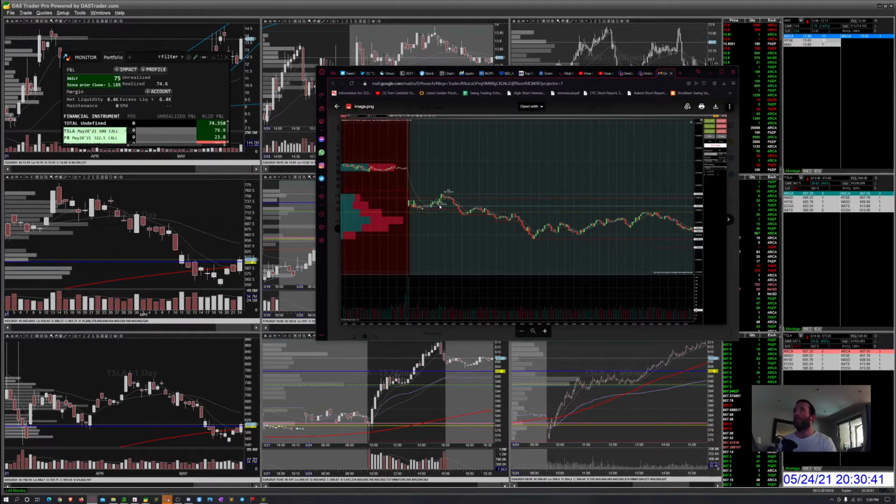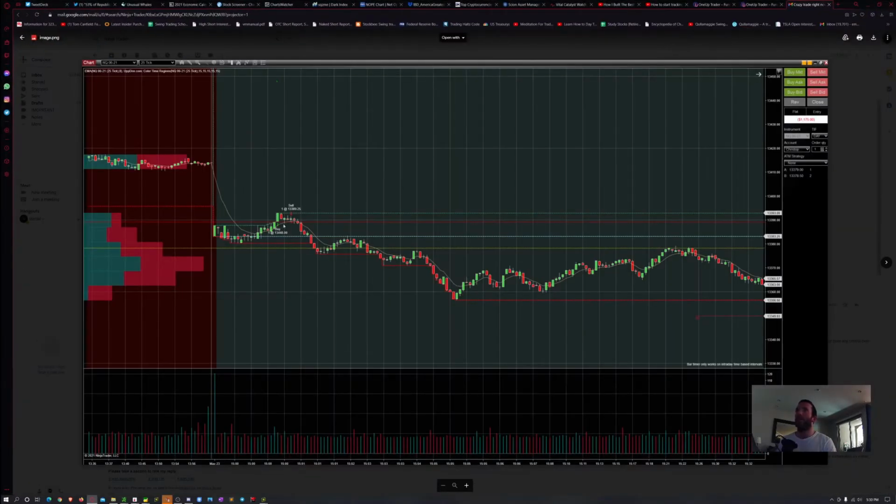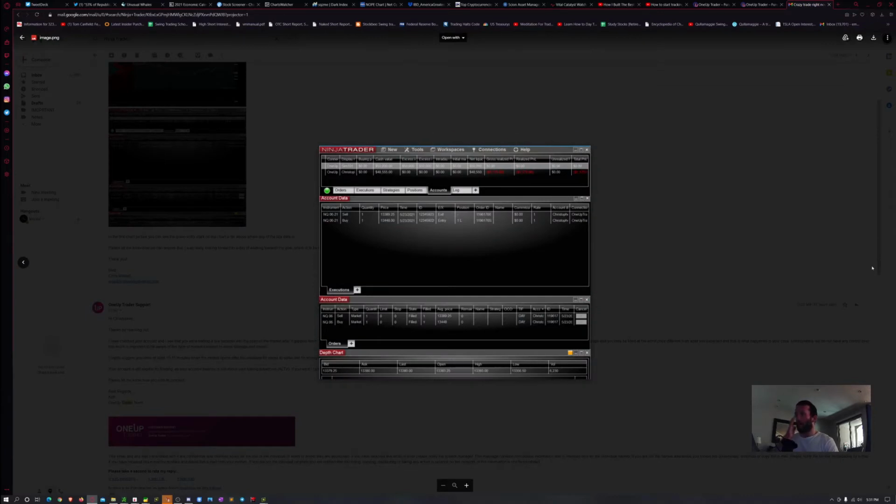I have some screenshots to show you. So I entered a position right here, at that red line, and they're saying I filled way up here, which was like 70 points higher or something like that. Which is not possible. There were no prints up there. The high of day didn't even reach that high. So there was some sort of mistake.